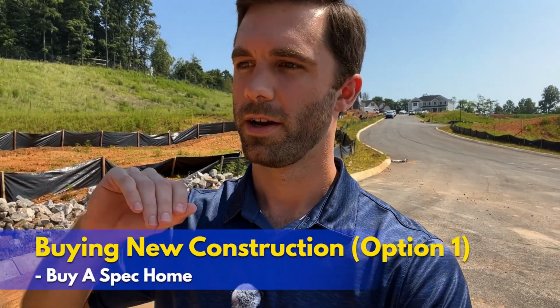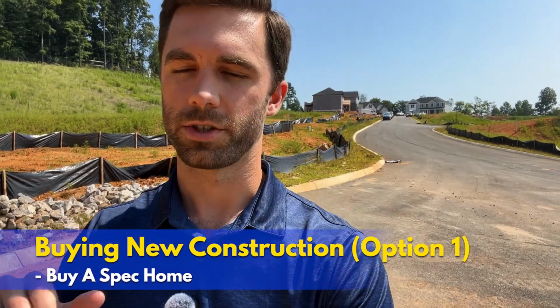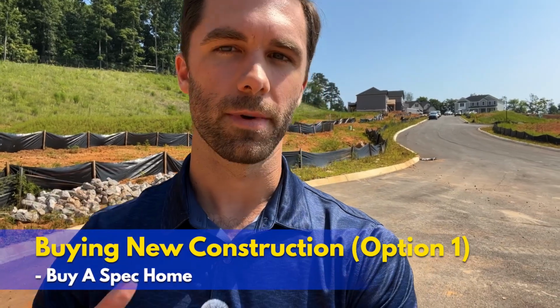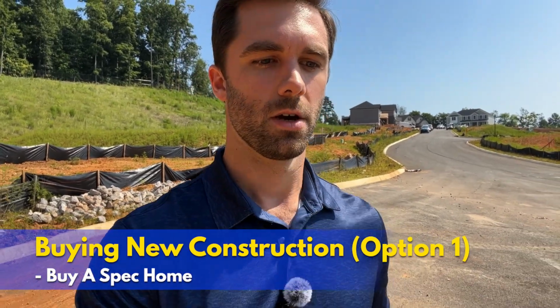So the other two ways that I'm going to talk about are buying a home that is already complete, which would be a spec home, versus buying a home that is under construction. That may be a spec home where maybe you don't get to make selections, or maybe it's under construction and it's semi-custom, so you get to make a few of the selections and things like that.